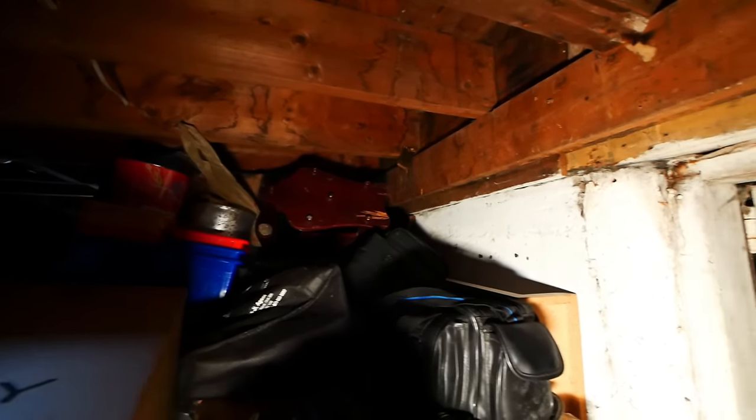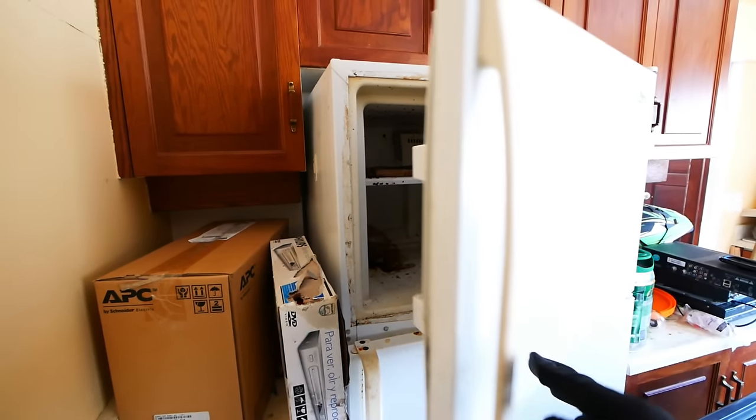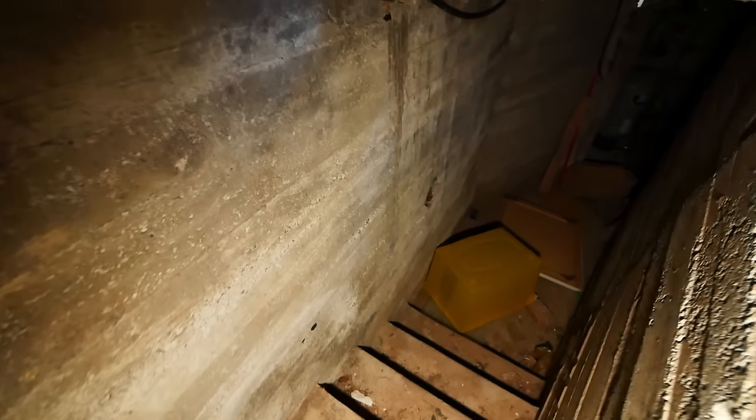Jammed to the roof of stuff. That's sweet. It's like a portable TV radio. Oh man, that's nasty. Wow. What is down here? Look at this. It's like another basement down here. That's creepy. What's down here?